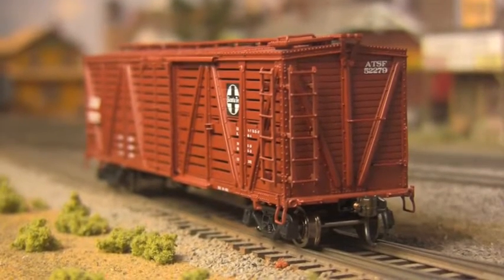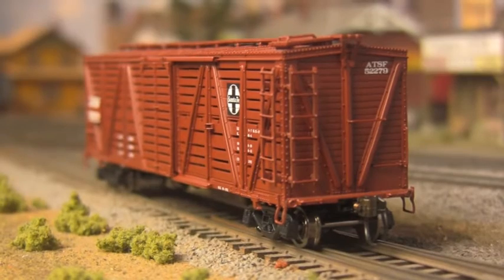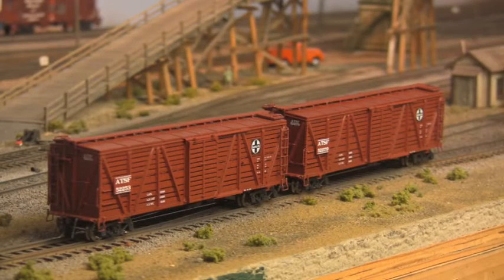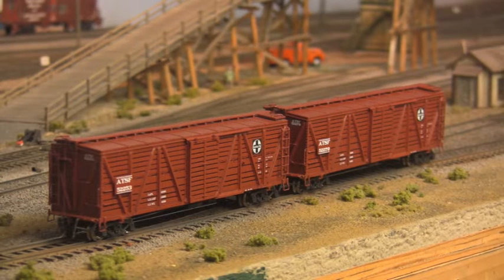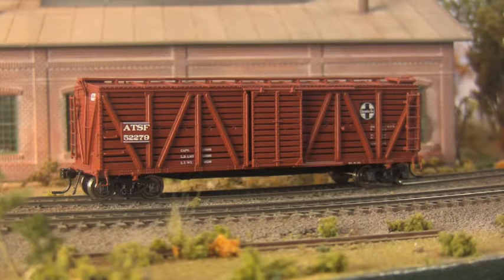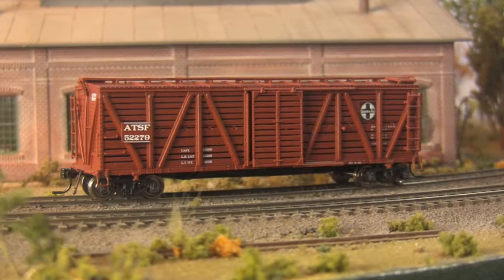Sprinkle a handful of these cars throughout any livestock train and have a consist that's convincing to all the senses. Or you can pair it with a Ringling Brothers Circus Train elephant car and have your very own presidential election. But be sure to shovel out all the campaign promises when you're done.